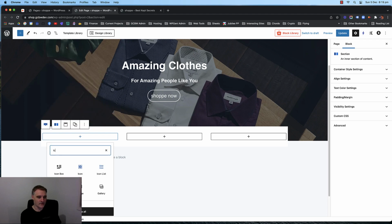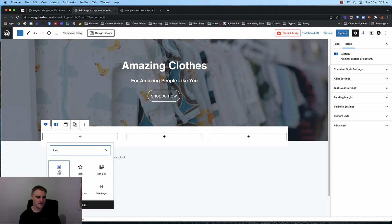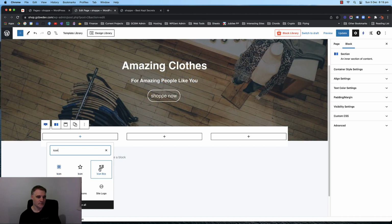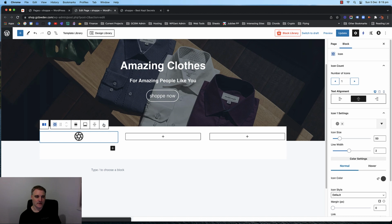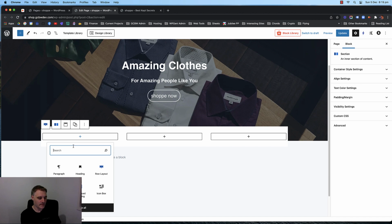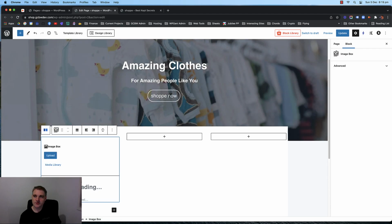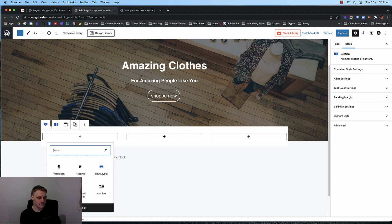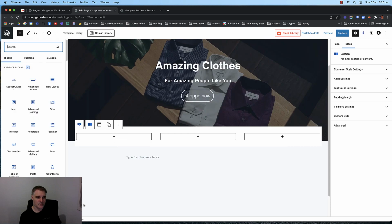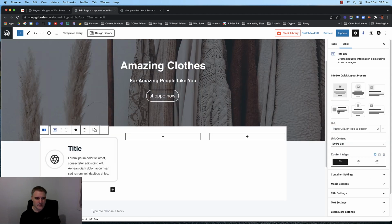Now what we're going to do is go to icon, and it's either this one or this one, I think. Looks like we might need to use the icon box, because I don't think... yeah, no. So if I remove that block and I go image box. No, image box is not what we want. Icon. I kind of want an icon box, but I think Cadence doesn't have that. Info box. Is that the one I wanted? Yeah, that's the one I wanted. Let's get rid of that.